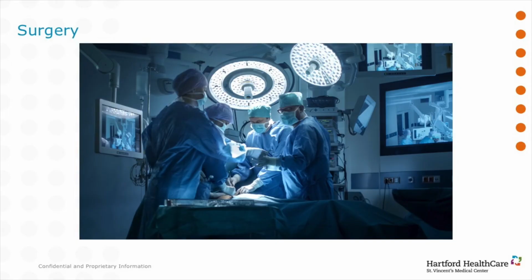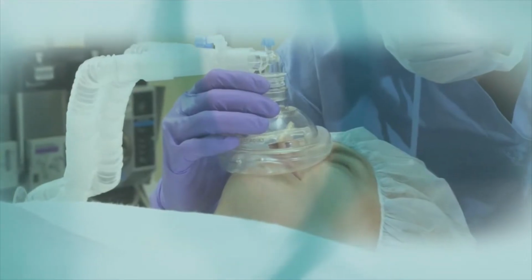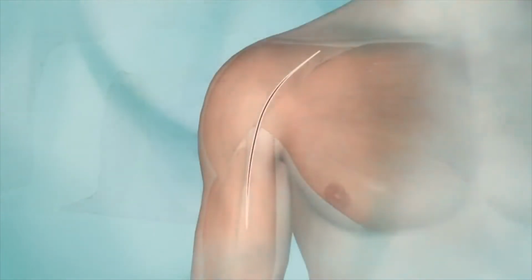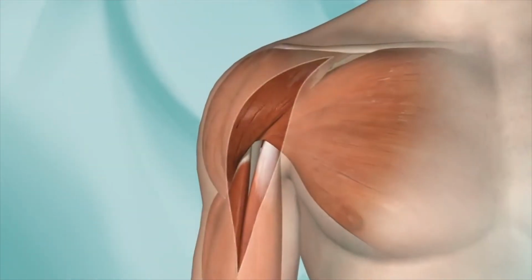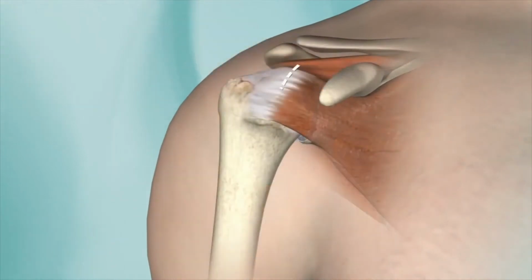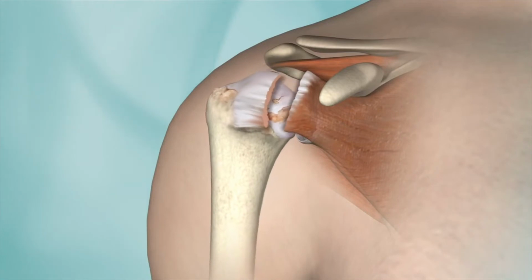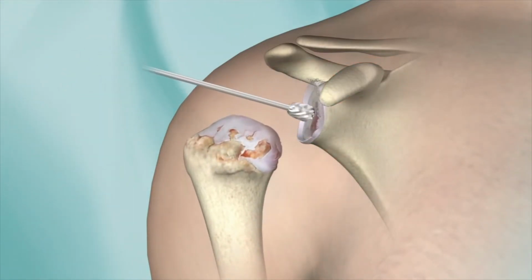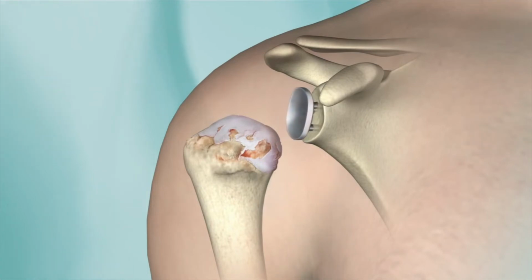The actual surgery is done in the following fashion. I'm going to try to illustrate this for you. Our surgery starts with general anesthetic, which we talked about. We use a standard deltopectoral approach to the shoulder, so an incision in the front of the shoulder. We go through the muscles, the deltoid and the pectoralis, and we cut the subscapularis tendon. Then we open the shoulder, and we expose the glenoid. We also remove the proximal portion of the humerus, and then we prepare the glenoid to accept the socket. Then we prepare the humerus.